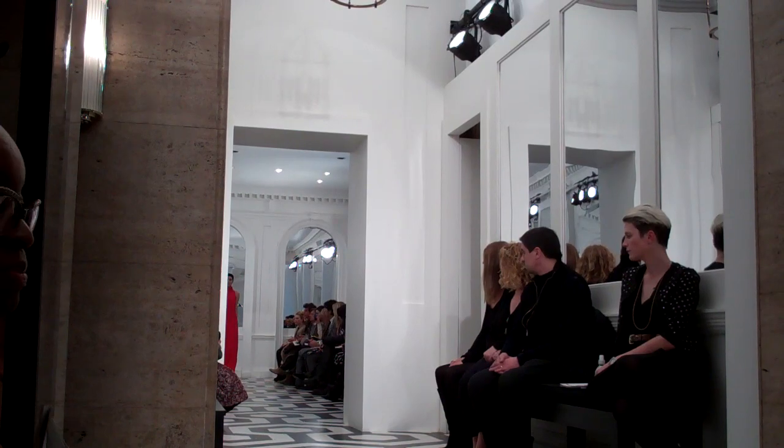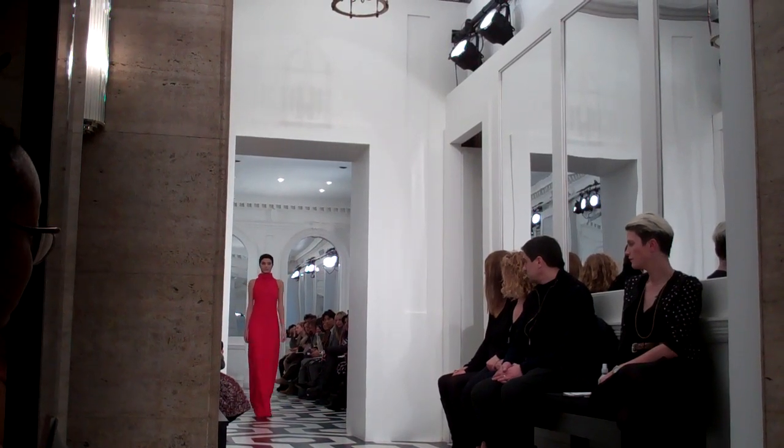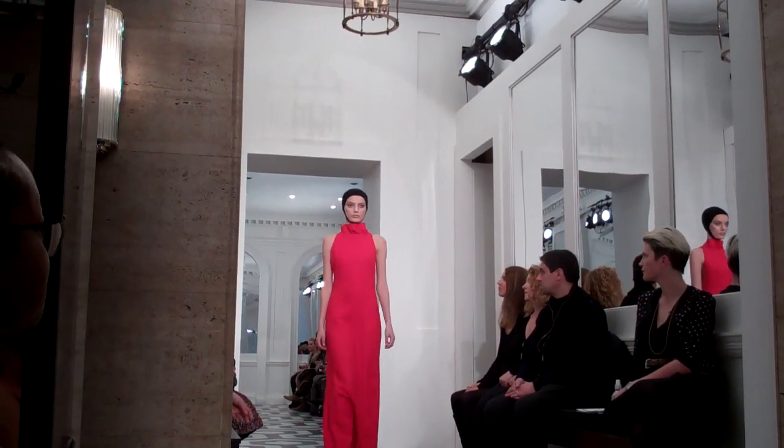For me, this is a modern red carpet dress. This is a single ruffle detail that we have around the neck that is finished with a very, very fine baby lock.